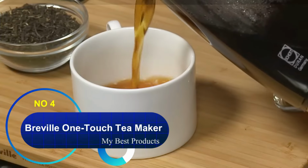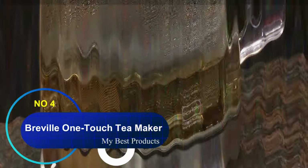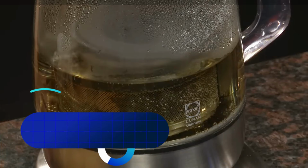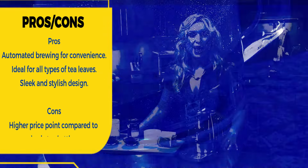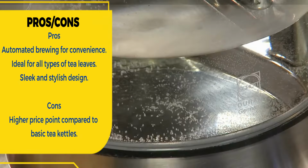Number 4. Breville One-Touch Tea Maker. This is a high-tech kettle meant specifically for tea. It brews at custom temperatures depending on leaf type and the preferred flavor strength.